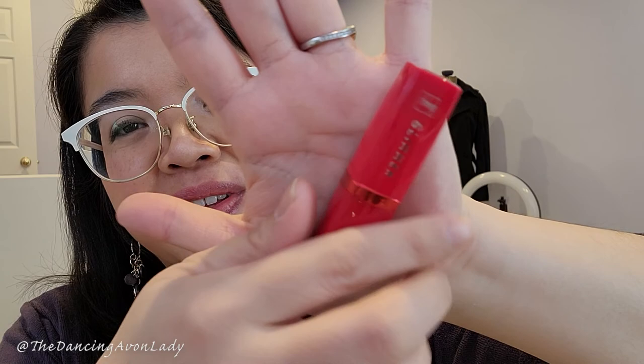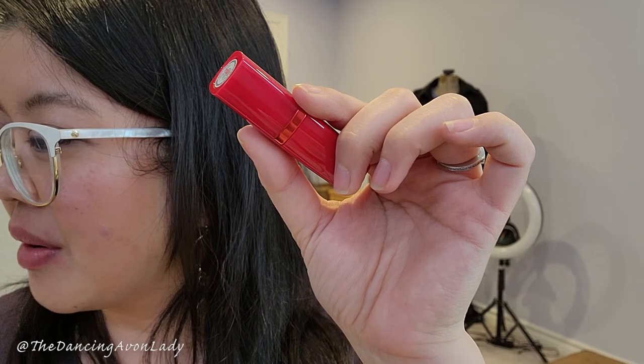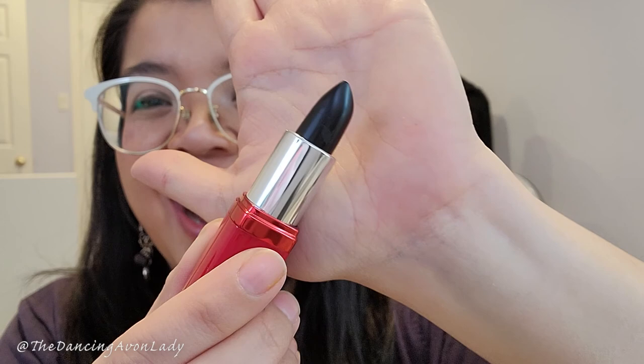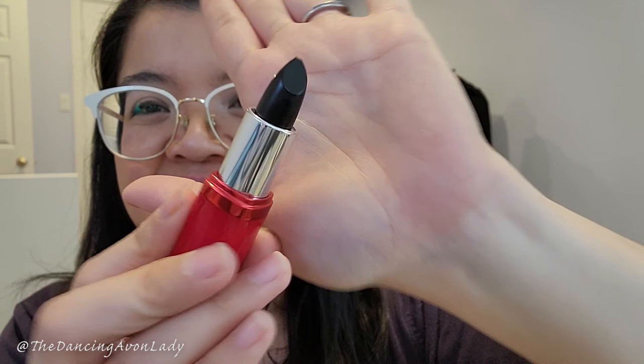All right, so here it is. You've seen this packaging before because I've done a couple of product reviews on this one. This one is called Thunder. For this particular line, guys, there are 20 different shades available, anything from the lightest, very nice light neutral or pink color, all the way to this beautiful black. So let's open this up. Wow, this is going to be epic. I am excited. Check this out.